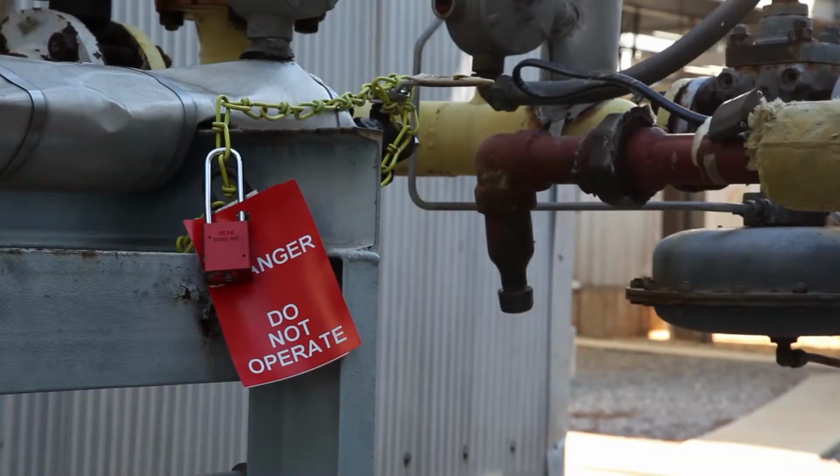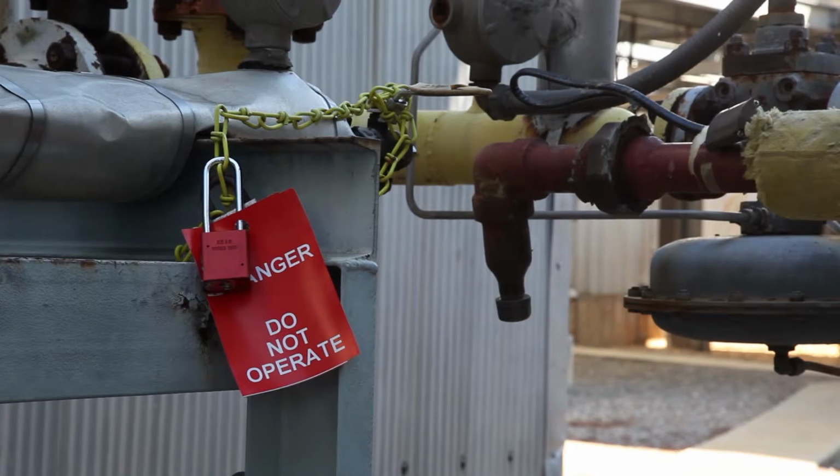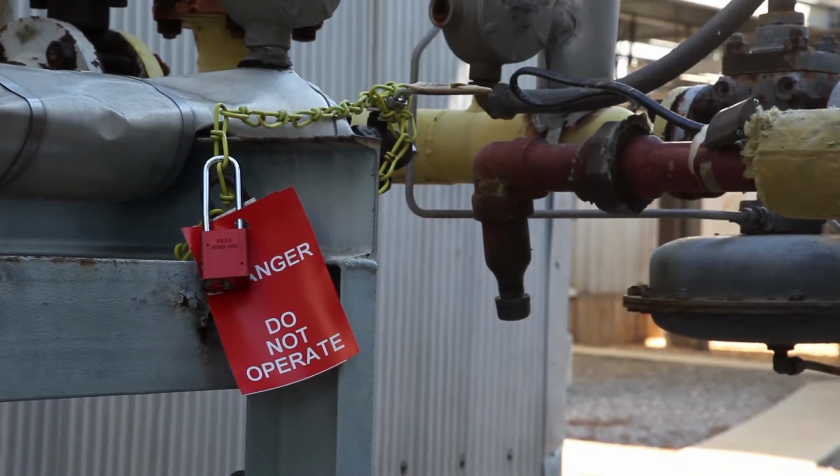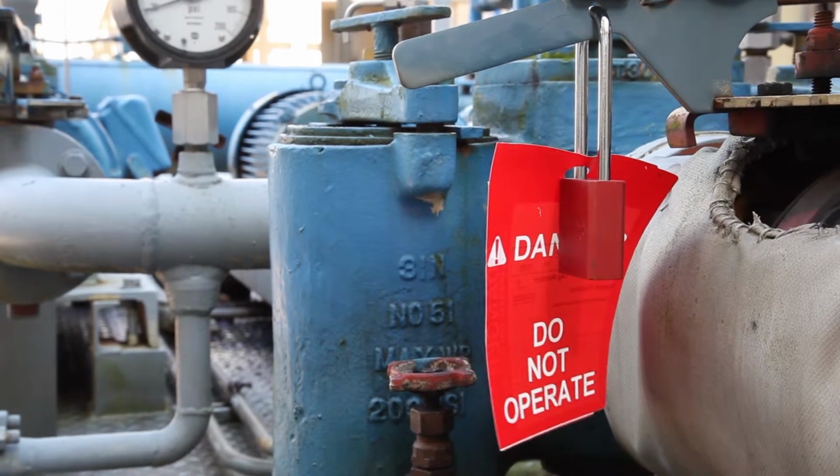Most piping that can cause thermal injuries is insulated, but there are still exposed metal components that can cause serious burns. Do not touch or grab any non-insulated piping or valves without first knowing its temperature.